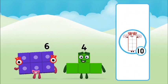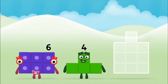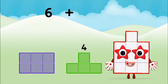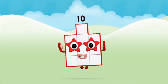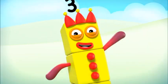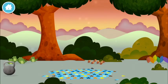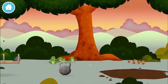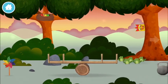What number block can you make by adding? That's the correct answer. Now can you add the number blocks together? 4 plus 6 equals 10. Brilliant! You made number block 10. A windmill. You found one.